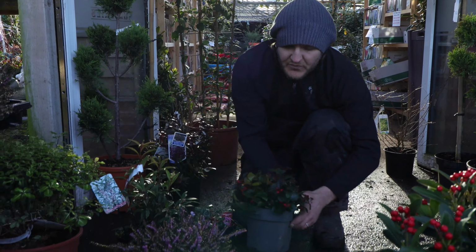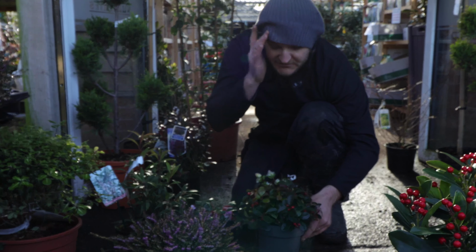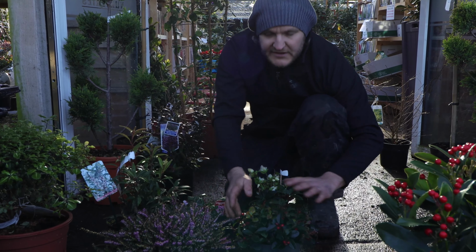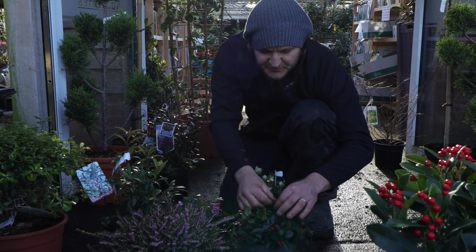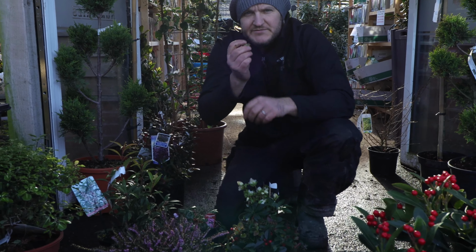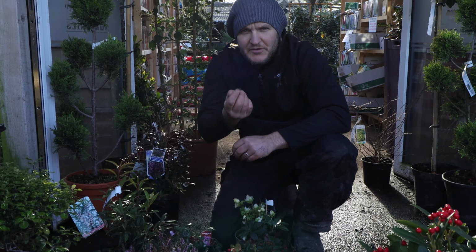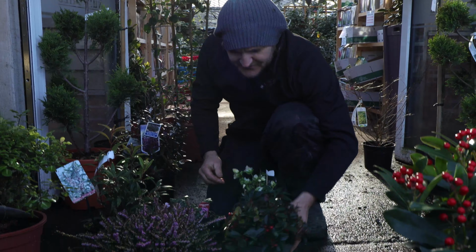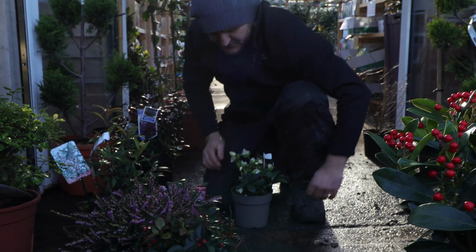Then we've got this one, which is wintergreen. Now wintergreen's a fantastic plant. It's evergreen, it grows very low, it gets berries, and if you split the leaf up as such and smell it, it smells of germolene. If you remember the old football changing rooms, that's the plant to buy. Now then, so again, evergreen, low growing.